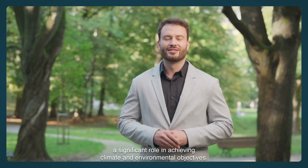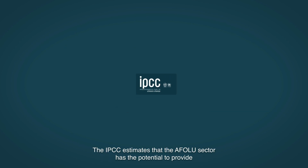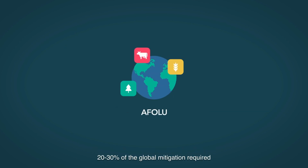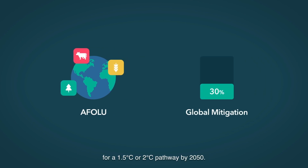This sector plays a significant role in achieving climate and environmental objectives. The IPCC estimates that the AFOLU sector has the potential to provide 20-30% of the global mitigation required for a 1.5 degrees or 2 degrees pathway by 2050.